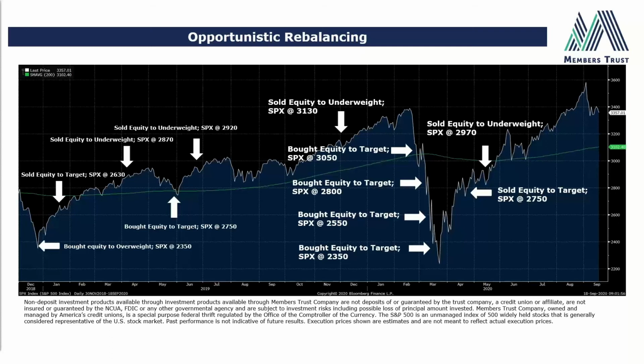And this chart kind of demonstrates that philosophy over the last couple of years. And as you can see, in certain circumstances, it is tough to stick to that discipline when the market's going down, when people are panicking, but it has proven to pay off in the long haul.